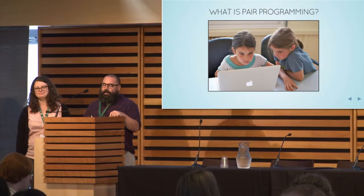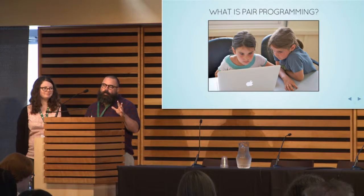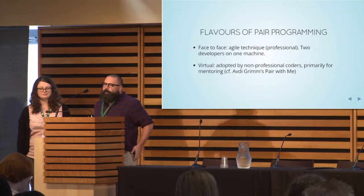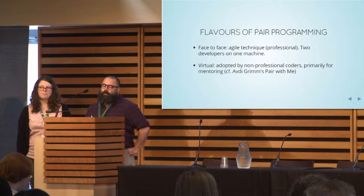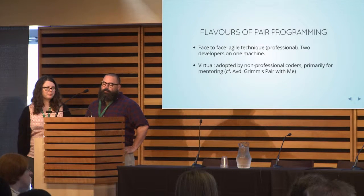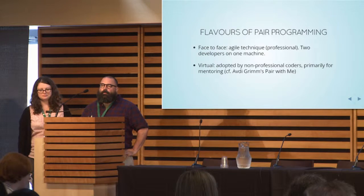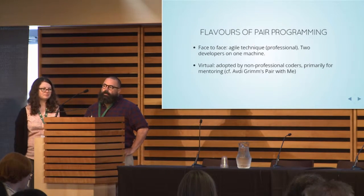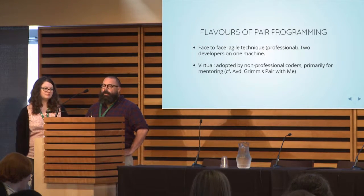So what is pair programming? Pair programming started out in the software development world. It's an agile practice. Before the development of new technologies and improvements in bandwidth, pair programming tended to be face-to-face. You'd have two developers sitting at one machine. One would be the driver, who would be writing the code. The other would be contributing ideas, sharing information, kicking ideas around, passing information back and forth.